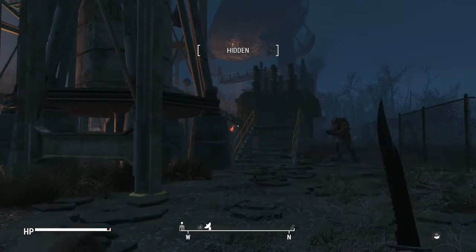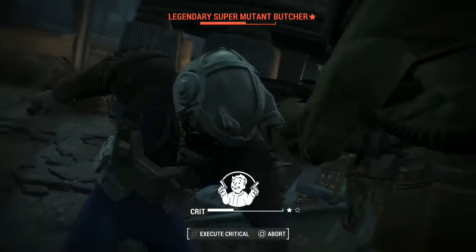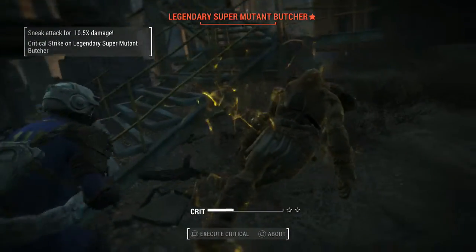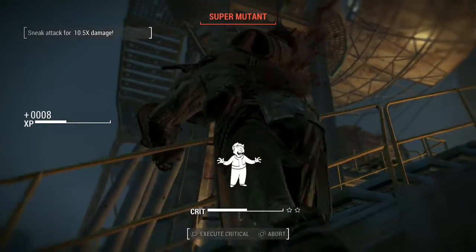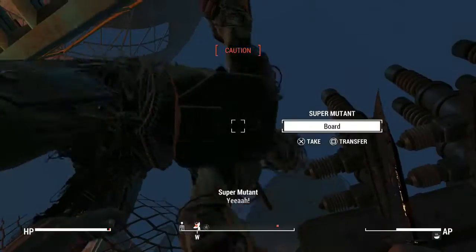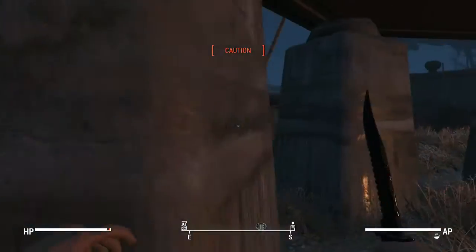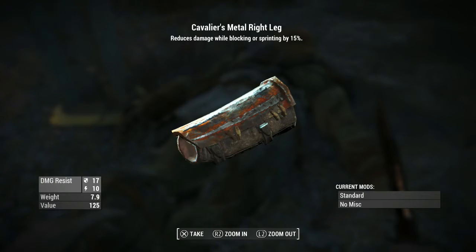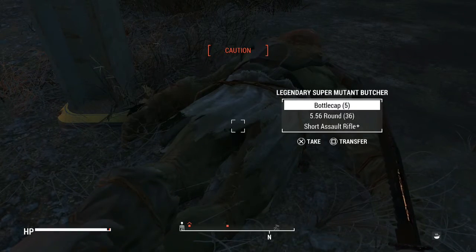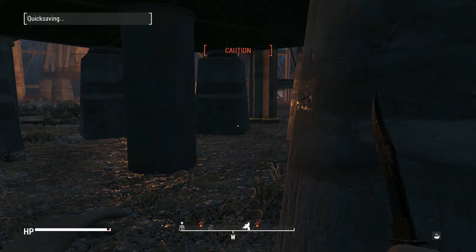Alright, there he is. Okay. Should be able to... Ping! Got it. Stab! Nice. Back it on up. Nope. Alright, what'd we get? Cavalier's metal right leg reduces damage while blocking or sprinting. Huh. That's interesting. Not bad by any means, but I'm okay without that.